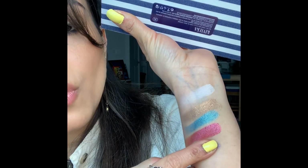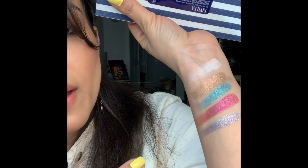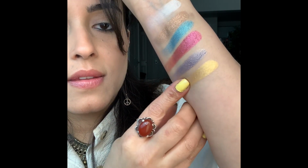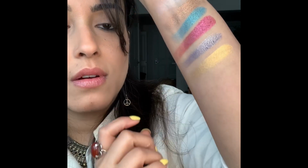And swatches on my arm. Look at that. And just one swipe is good enough. And that's what I really like about these palettes, that they are just all right. So the next one is Inheritance. It's this amazing, literally gold yellow, and this is how it swatches. Oh man, I'm not that crazy. I'm telling you, these are really good palettes.